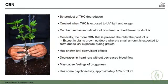It also has some interesting therapeutic benefits. One of the ones that's interesting to me especially is around cardiovascular effects. It actually decreases heart rate without decreasing blood flow. So it can bring your heart rate down. Some animal model research has also said that CBN induces feelings of grogginess.